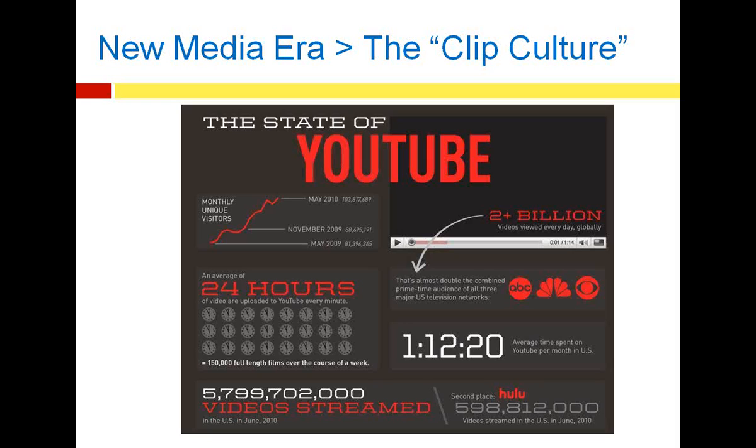This infographic's amazing. You can look here, and it tells us that YouTube has 100 million unique visitors per month, over 100 million uniques. That's huge. 2 billion videos are viewed every day. That's incredible. That's double the combined traffic of the major networks today. And 24 hours of video are uploaded every minute. So the clip culture is there.